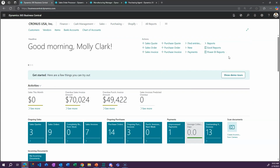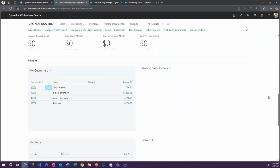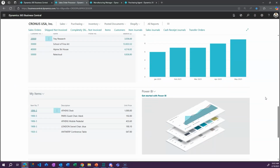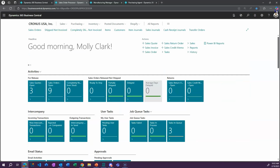She has actions here as a business manager, but when she logs in as the sales order entry person, in what is called an order processor, she has different actions. She has a different menu. She has different queues on her screen and different KPIs that are measured and information that's presented. For instance, this My Items section has been added to the role center, which would be the items that Molly would be responsible for. It could be her customer list as well that's added.